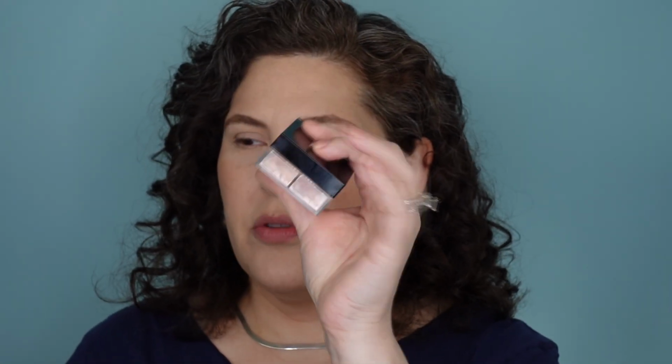I do have a full size of the 01 shade, which is Pastel Mousseline. This is the 03. I like it because it's kind of pinky toned and it's very subtly pinky. What I like about it is that it's closer to my skin tone. The Pastel Mousseline reads a little more white, and this one reads a little bit more like close to my skin tone.